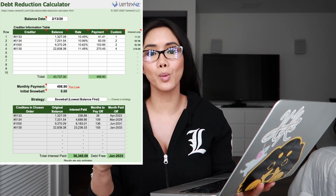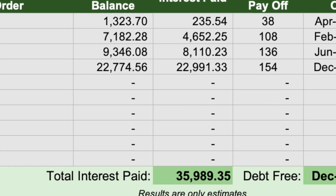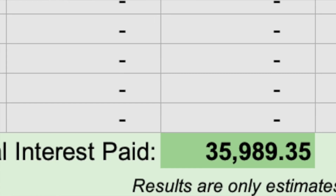The minimum payment is almost $500 a month. If I pay only the minimum payment, I will have paid $36,000 in interest alone. I would keep paying my private loans until January 2033. That's 13 years from now. I will be 40, I think. Does that math add up? I will be 41 if I pay only the minimum.